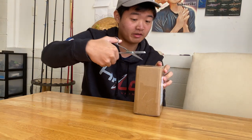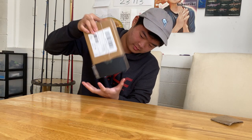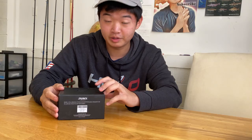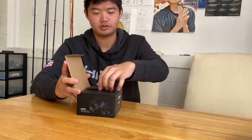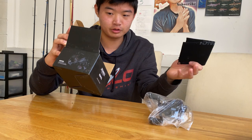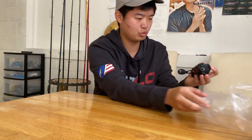This next package, if I remember right, should be a fishing reel. Weak fisherman, huh? Big thanks to the guys at Runkle for sending this. This is a Remiel. It's a casting reel. So out of the packaging comes the reel, of course. It comes with a little sleeve.